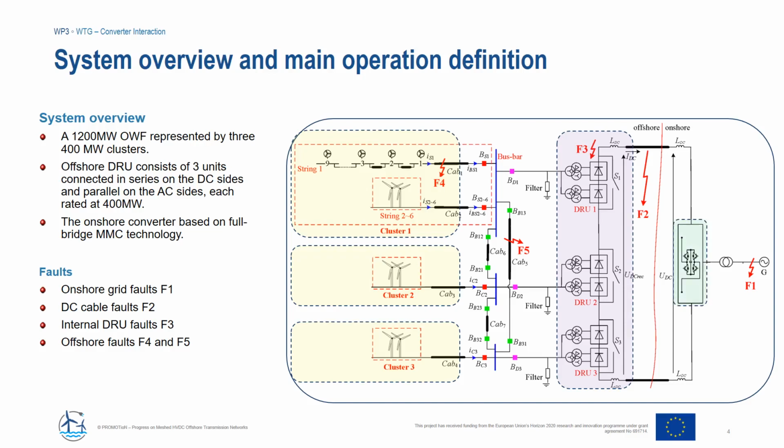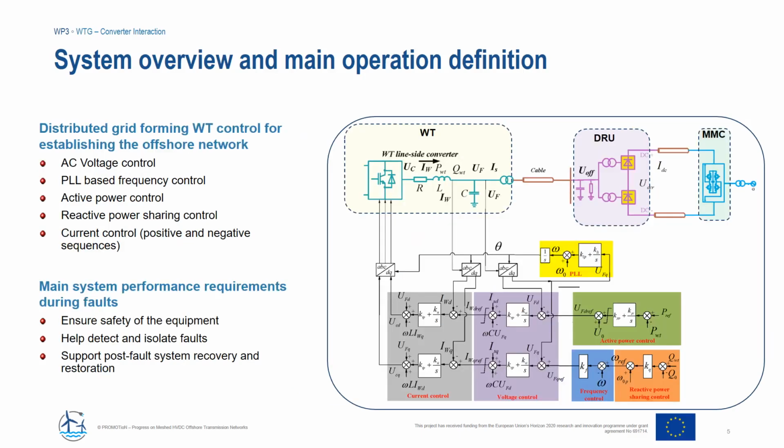So various faults are studied, including the onshore AC side fault F1, the DC cable fault F2, the internal DRU fault F3, and offshore faults at various locations F4 and F5. This shows an overview of the distributed grid-forming wind turbine control when connected through a DRU. It mainly contains AC voltage control, PLL-based frequency control, active power control, reactive power sharing control, and inner current control.